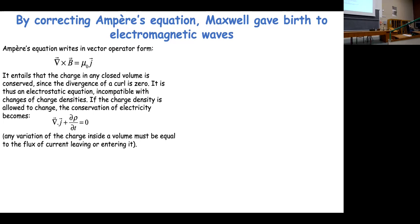If you admit that the charges can go out, it means that the divergence of G is different from zero, and you must add something to the equation. And what you have to add is shown in the second equation. The conservation of electricity tells you that the divergence of G plus ∂ρ/∂t has to be equal to zero, because what is going out corresponds to the change of the charge inside.